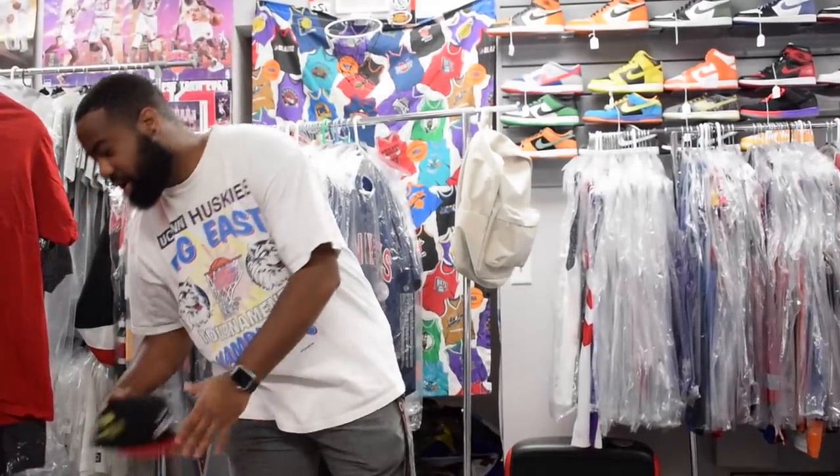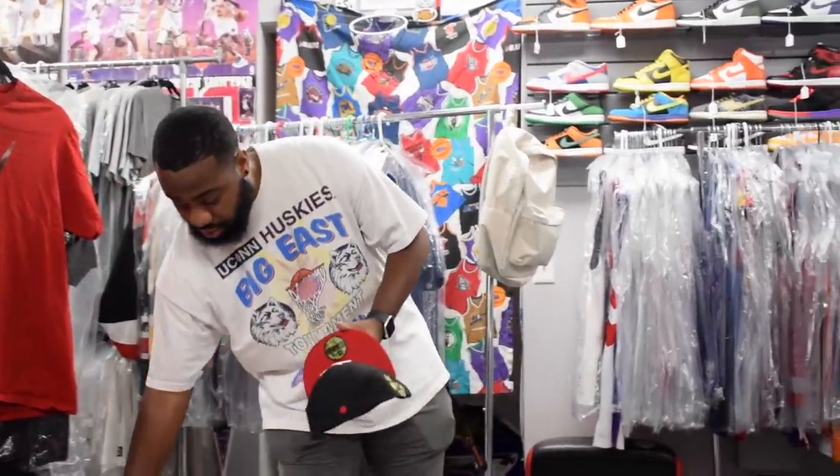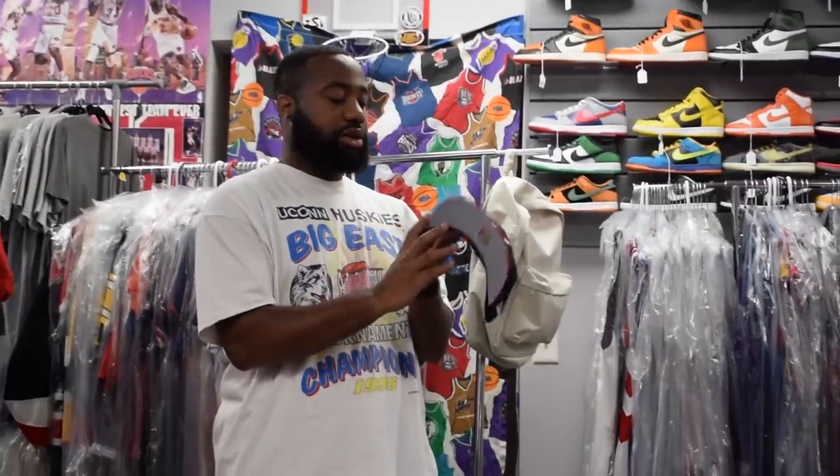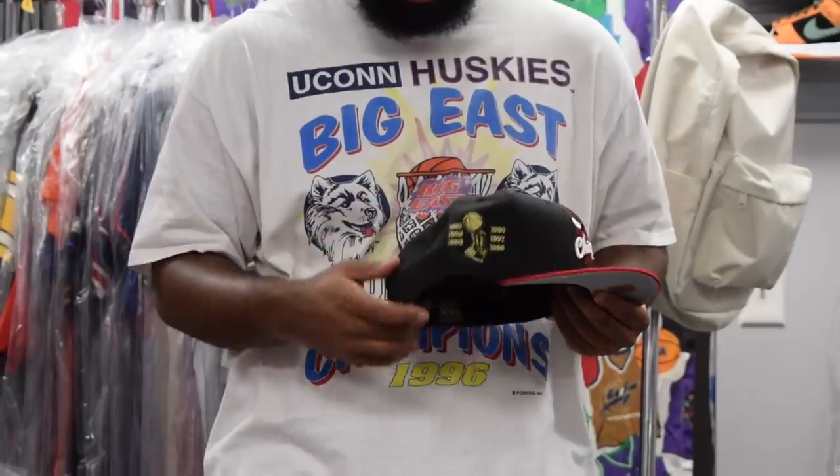Sneaker Con Chicago is this weekend. I just found out literally on my way here, so I'm guessing this is why these hats sold. The winter Chicago Bulls Sherpa fitted hat, and then this Chicago Bulls hat with the NBA championship trophy, in 6 years that they won the championship.